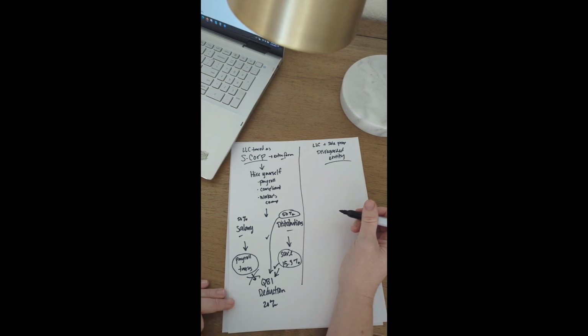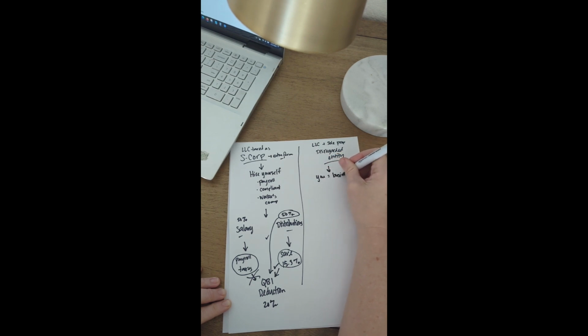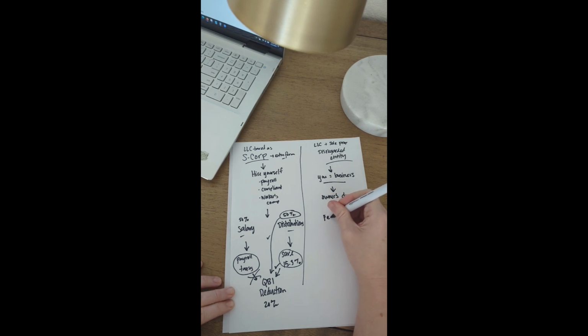Now, if you're a sole proprietor or if you are an LLC that did not file S Corp taxation status with the IRS, you are defaulted to a pass-through taxation status. And if you're an LLC, you're what's known as a disregarded entity. You equal your business in terms of your business income taxes. All of the income that comes into your business is yours, and you will pay yourself using an owner's draw, a simple transfer from your business checking to your personal checking or writing yourself a check.